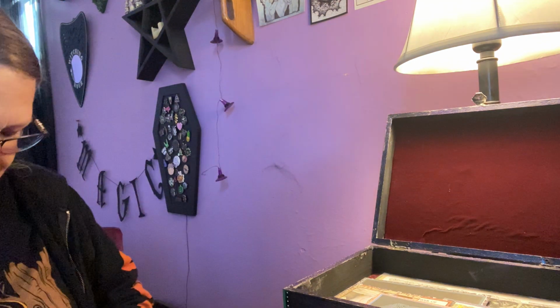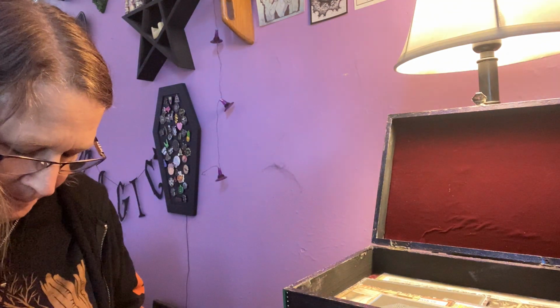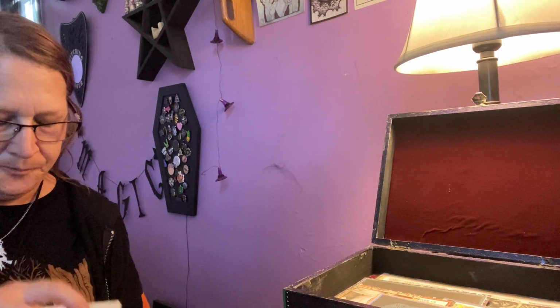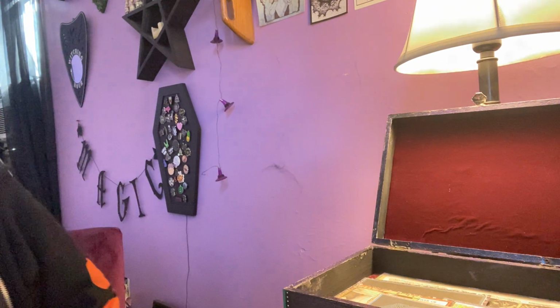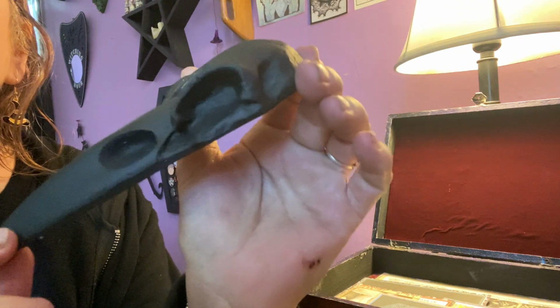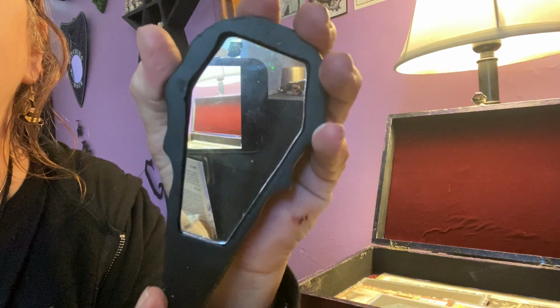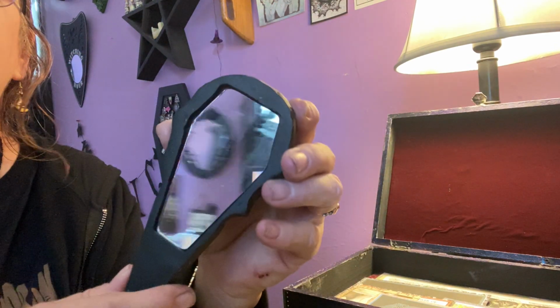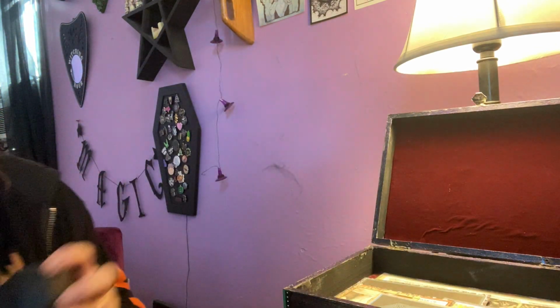Ooh, I love this. Super excited. Let me see. Yep, very nice. Bird skull, and it's a mirror shaped as a coffin. Very, very cool. Love it. And then, of course, all these beautiful papers that she creates as well that go with the box. We have the raven, and this contains the contents.